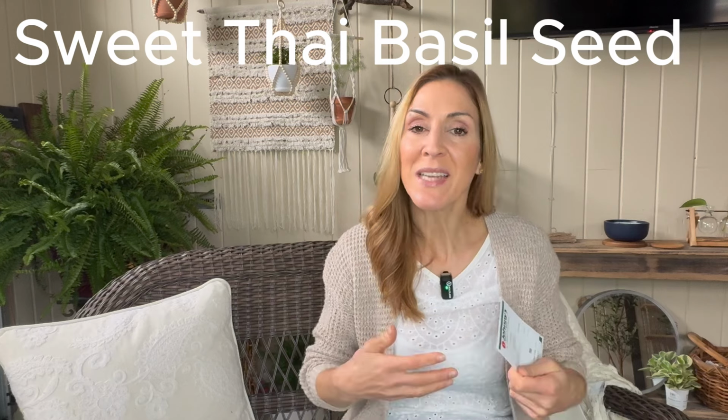Next up, I have sweet Thai basil seed. This type of basil has a very sweet, spicy sort of flavor and is an excellent garnish for dishes. It's a very commonly used basil in Asian cuisine. It also has very beautiful purple blooms, so I'm excited to use this in my garden. This is ideal for containers, cut flower arrangements, and is very drought hardy. The flavor profile is spicy basil with notes of clove and anise.